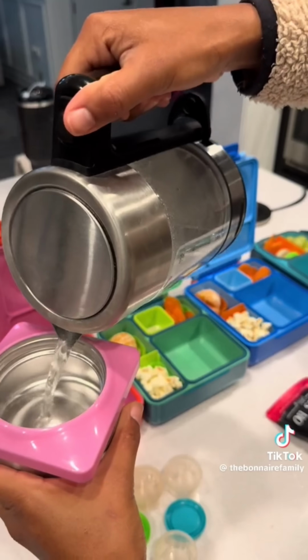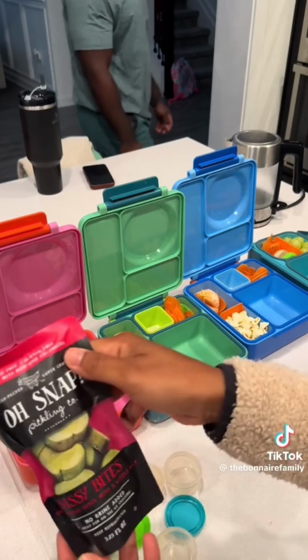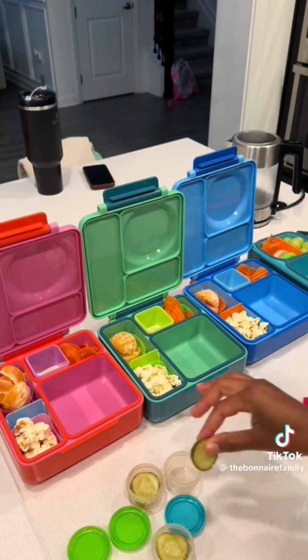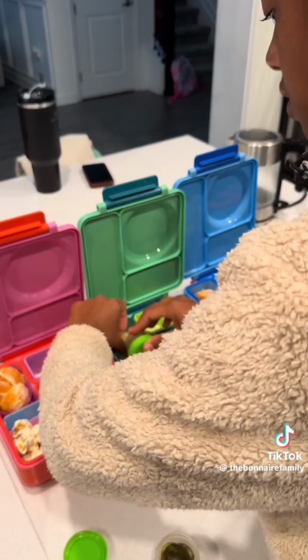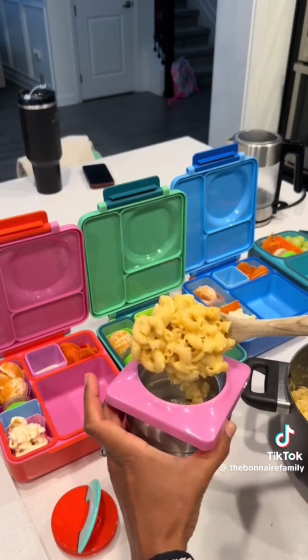Because they're getting hot food, I want to make sure that I preheat all of their thermoses. I'm going to put some boiling hot water in it and just let it sit for a little while, like 10 minutes. That way it gets it all hot inside, so when I put the hot food in it, it stays hot. Kids are also getting some pickles.